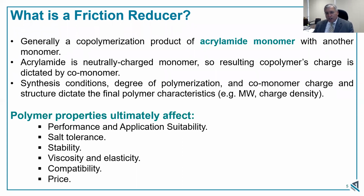The synthesis condition, the degree of polymerization, and the copolymer charge and structure dictate the final polymer characteristics, such as the molecular weight and the charge density. The composition of this particular FR is going to ultimately determine the performance and application suitability, meaning how salt tolerant this product may be, the stability, the viscosity and elasticity, and the compatibility with other chemicals. So it's important to understand the overall charge of the specific FR that we're going to use. And the type of co-monomers being used is going to dictate a lot of what the overall price of the product is going to be.